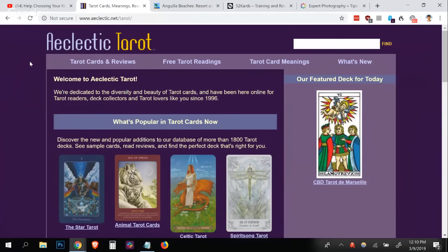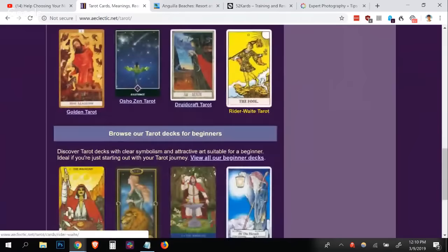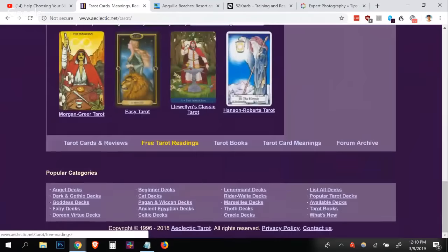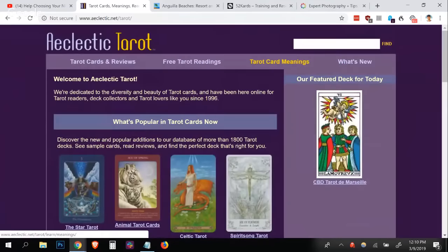If you're into tarot, the different decks have different artwork and they all follow the same structure. I think it's a 72 card structure. Somebody will correct me if I'm wrong, but the artwork changes in each one. They have the same cards, but the artwork changes. So she's literally reviewing different tarot decks. And that's it. She earns as an affiliate from the tarot decks, and she has free tarot readings, which is like an app, tarot card meanings.